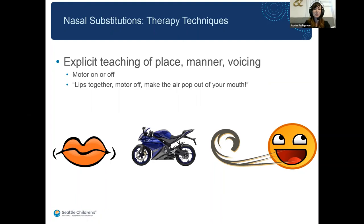And so I tend to break my targets down by the distinctive features, really talking about place and manner and voicing so that we're able to differentiate the sound. So for example, for targeting P, I might tell the child, all right, we're getting our lips together, we're turning our motor off, let's feel for our motor, and we're making the air pop out of our mouth. So making the cueing just really explicit and breaking down those distinctive features.